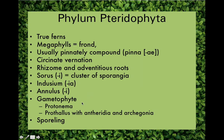The gametophyte, which grows from the spores, starts off, like in mosses, as a protonema, or a first thread. The protonema will develop into a small, heart-shaped structure called a prothallus. And that prothallus is bisexual. It has both male gamete-producing structures, antheridia, and female gamete-producing structures called archegonia. And then the new baby fern that develops is called a sporeling.